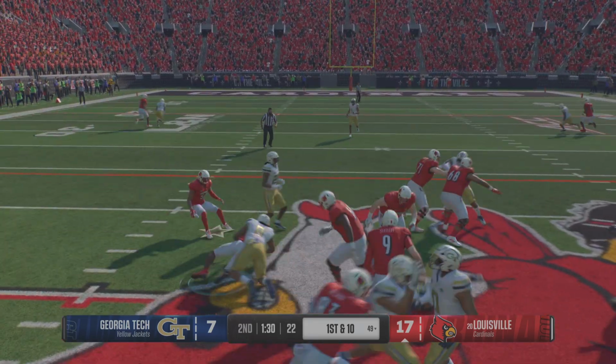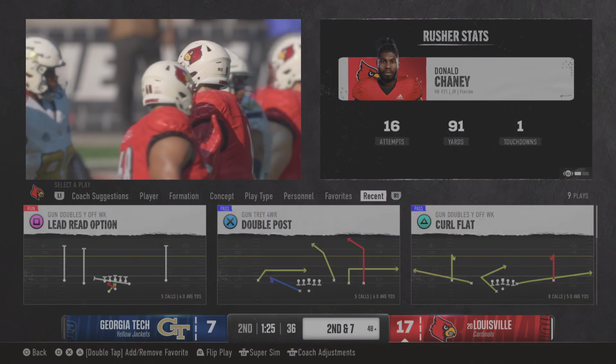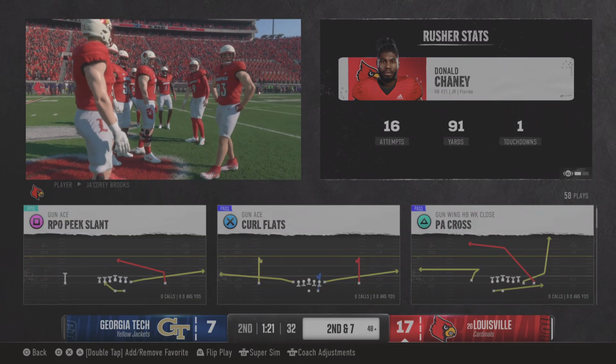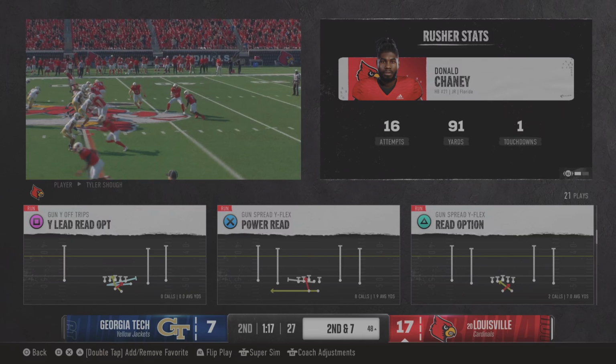They'll run behind the big guys on the right. You know, runs like this oftentimes are like a boxer in a boxing match. Obviously, it's not a knockout punch, but these are body blows. And as the game goes on, these small gains are going to turn into longer runs.